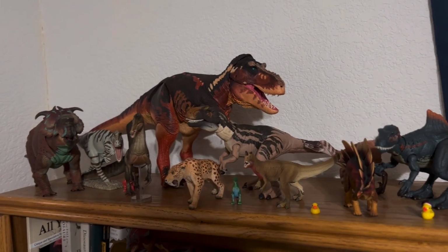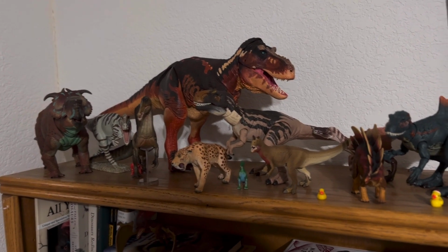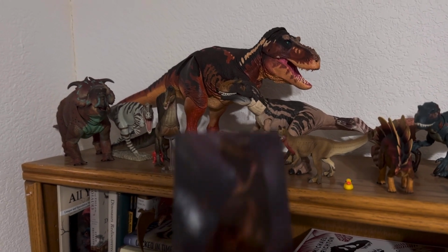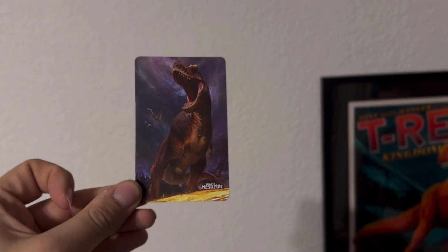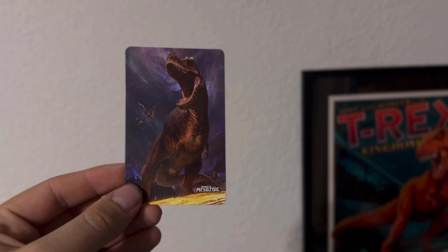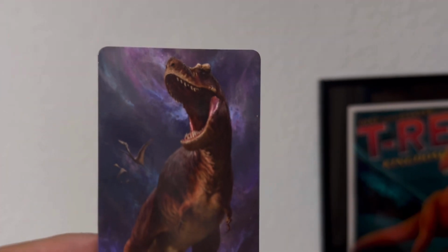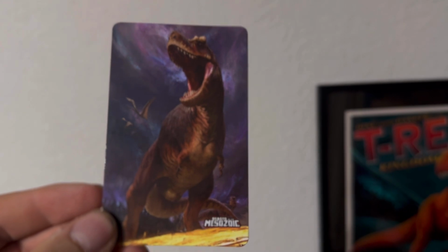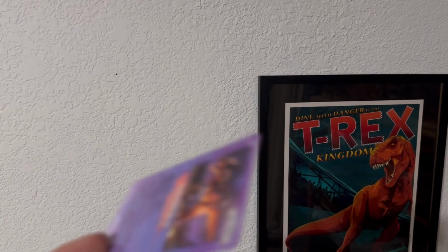It is also absolutely worth mentioning that with the purchase of a Beasts of Mesozoic figure, at least the ones that I've gotten thus far, you get this out of focus card. There we go. You get some really cool paleo art done by R.J. Palmer. R.J. Palmer is one of my favorite paleo artists, so it's amazing to see his art on here. Look how awesome that looks. It's incredible detail. The awesome pose of the Rex fits in very nicely with the figure.